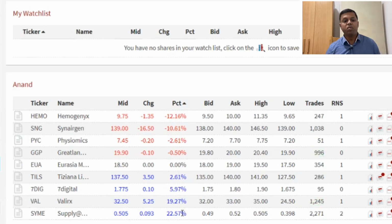And it's an easier way to track whether the share that you've bought has got an RNS for that particular day. If it has, you will see RNS as 1 or 2. That means 2 RNSs have been published. So you can easily click on it instead of following everything individually and checking for RNS. You can click on the RNS and start reading about it. That's how you find these shares.